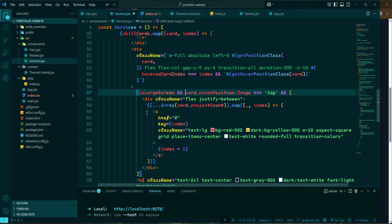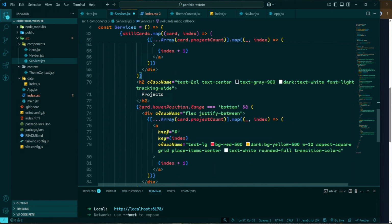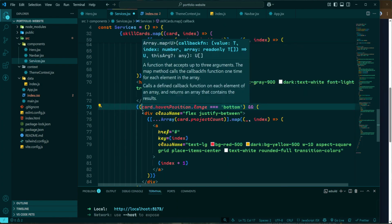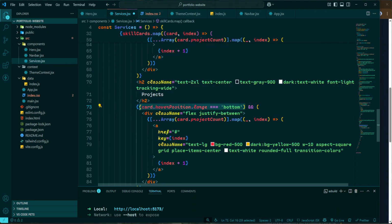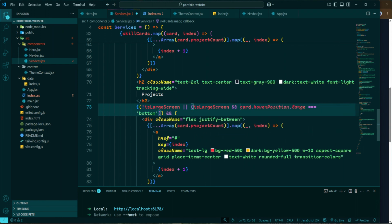For bottom row and small screens, we need the following. Actually, I'm going to wrap this condition with parentheses. Then here we need another parenthesis. Let's insert here not isLargeScreen. Then we need the or operator followed by isLargeScreen and this condition. Okay, so hopefully it is correct.